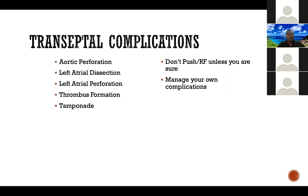So I think this is probably less of an issue now, particularly because many of us are doing epicardials. We're training epicardial. Getting into the pericardial space isn't such a big deal. But your confidence as a provider will be much, much higher if you're able to basically manage most of your own complications. And certainly feeling comfortable getting pericardial access and draining an effusion is really critical.